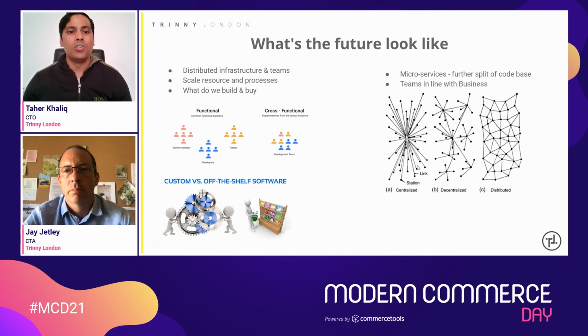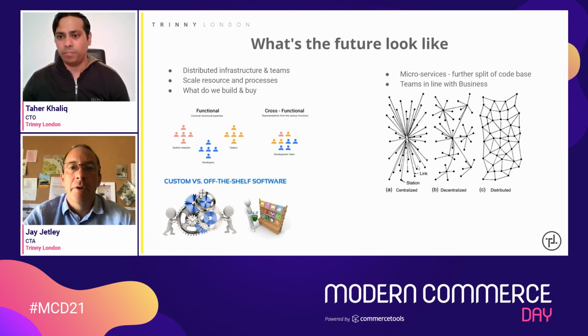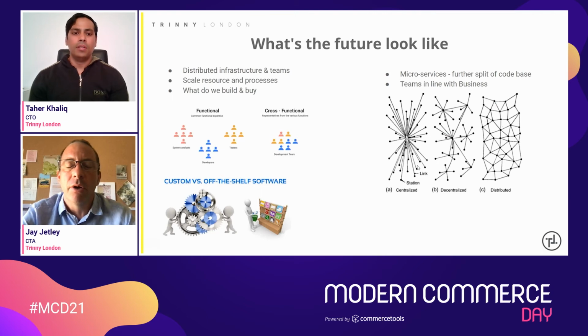And then Jay, do you want to talk a little bit about the actual architecture, both front end and back end, in terms of microservices? Yes. So having gone down the microservice route, and we're still going down that, we're now looking at implementing a micro front end architecture, and this will give the same benefits of distributed teams across the website as well, which has all the current inherent problems of being a monolith.